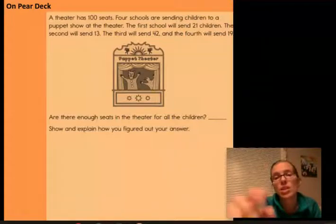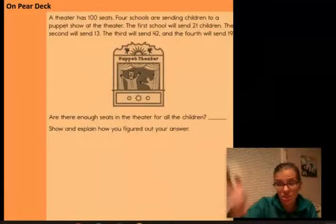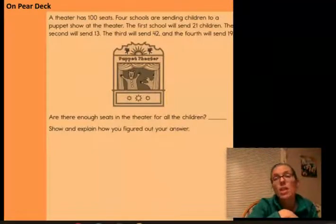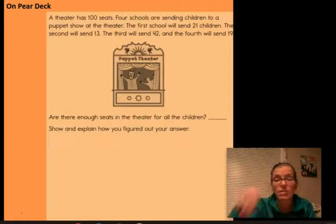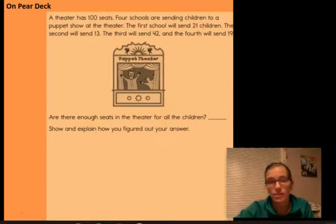And then once you get your answer, remember on the line, you're going to answer, are there enough seats in the theater for all the children? If your answer is less than 100, then there are enough seats. If your answer is more than 100, then like I just showed you, there are not enough seats. All right, good job today, guys.